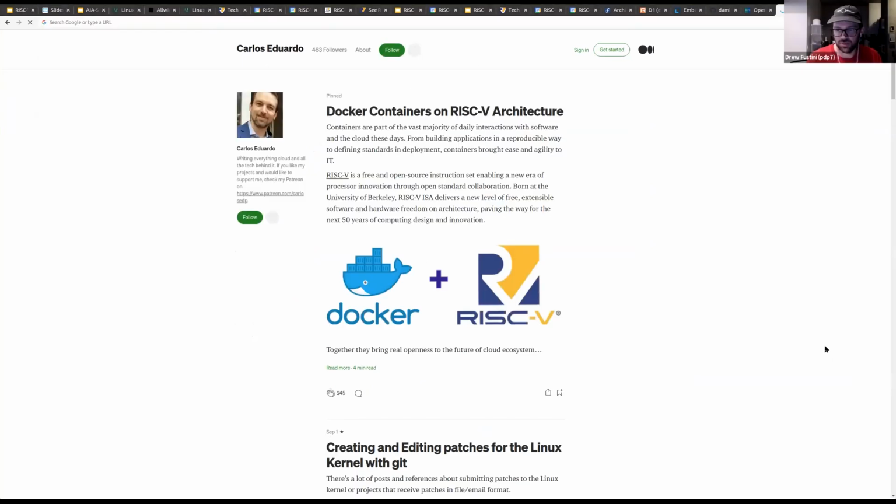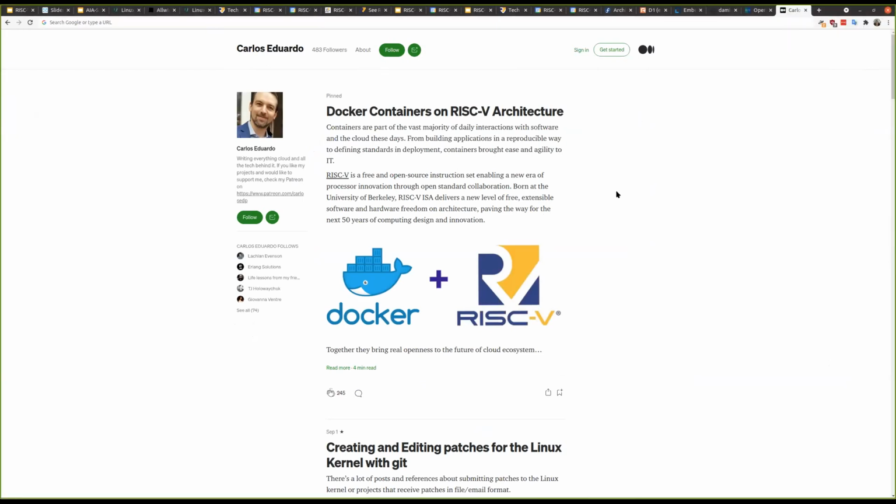Well, here, I'll drop this link in here. But yeah, it definitely looks like a lot of interesting stuff. So you have Docker running on RISC-V. Nice. Is that right? Oh, yeah. Okay.